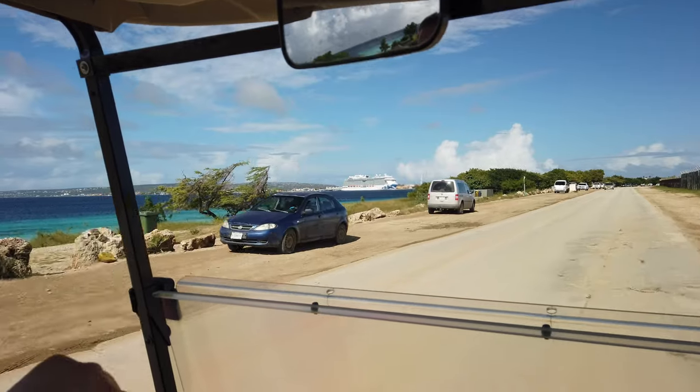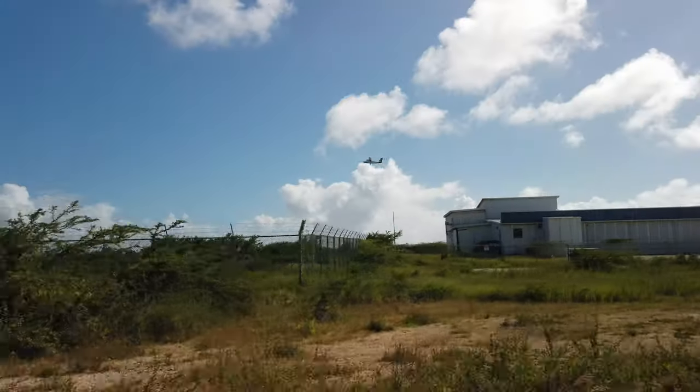Before it was time to head back to the ship, we headed to a few scenic spots on the north side of the island.